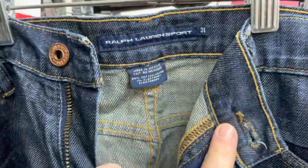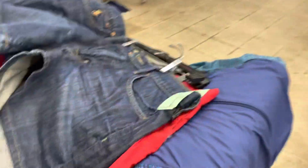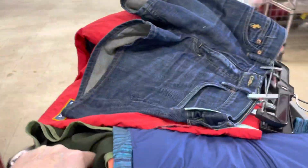And then I pull out a pair of Ralph Lauren sport jeans. I don't end up keeping those. These pants were called Atlantis, and they were some sort of a sport pant, and so I didn't really know exactly what they were, but I wanted to pull them out and comp them, so I do toss those on top of my cart. And I move on to the next new rack.